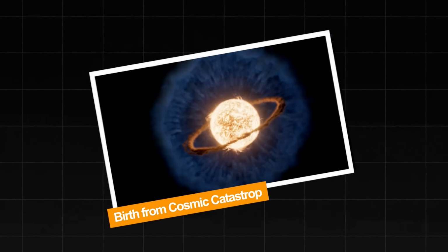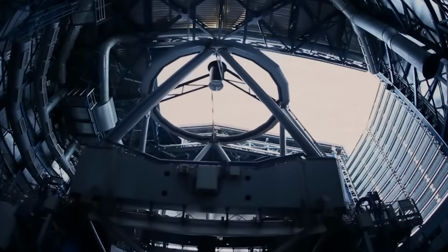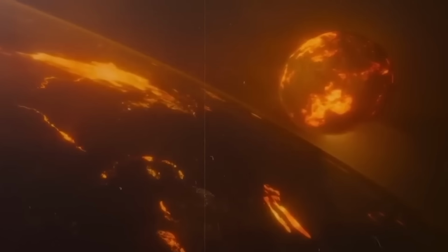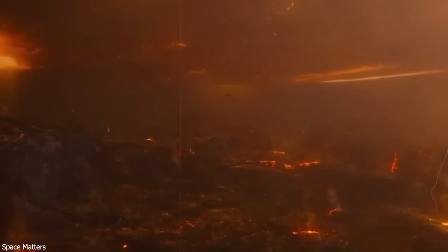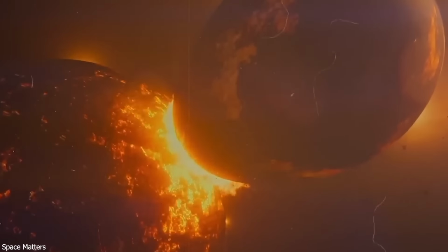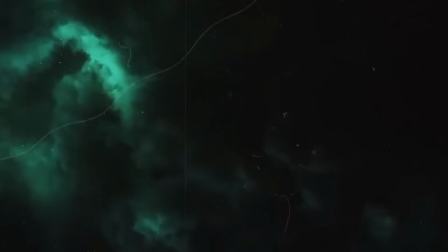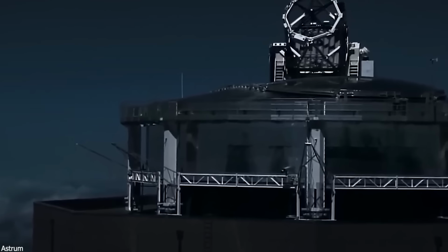Birth from cosmic catastrophe. Current theories propose that Oumuamua may have emerged from a catastrophic planetary disruption, possibly caused by interactions with a massive star or black hole. Computer simulations suggest that when planets venture too close to powerful gravitational sources, they don't simply fall in whole. Instead, they experience extreme tidal forces that can literally tear them apart. These forces differ in strength depending on distance, stretching objects along one axis while compressing them along others. The result can be elongated fragments with precisely the shape characteristics observed in Oumuamua.